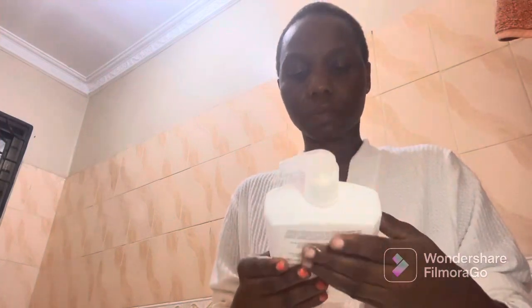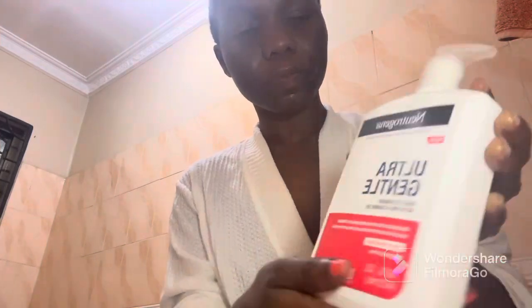I start cleansing my face with this cleanser. It really works well with my skin. My skin is so oily, so this blends perfectly well with my skin.